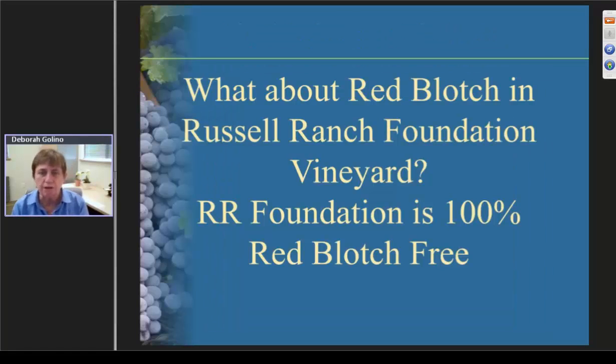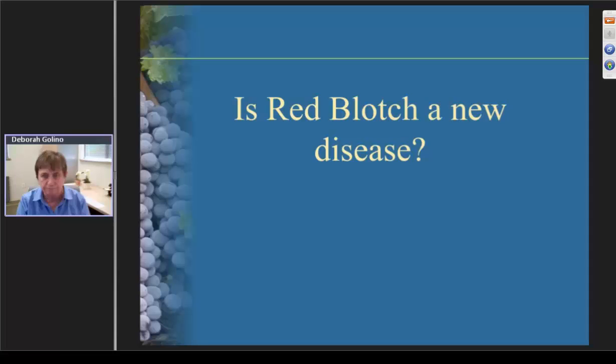So what about red blotch in Russell Ranch Foundation Vineyard? Russell Ranch Foundation Vineyard is 100% red blotch free. We also tested every vine there, and we are now routinely testing vines that are planted there. So that's all good news.